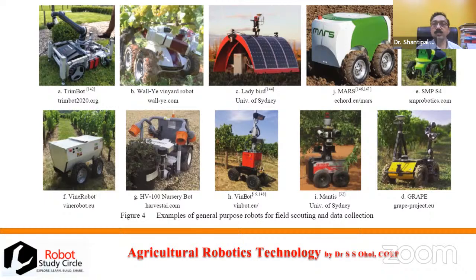To what we should call it as a good quality camera? This camera should be either 2D or 3D cameras, but along with the backup of proper image processing and understanding the data captured. Then only the data becomes useful for the farmer, for the researcher to understand and work on that.